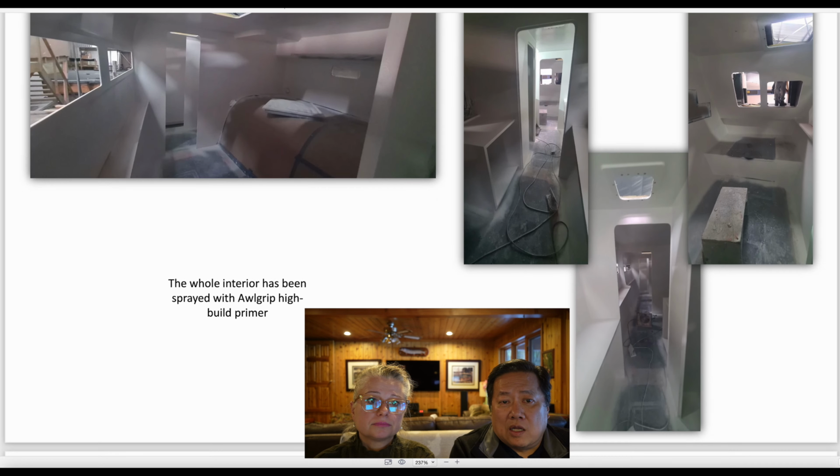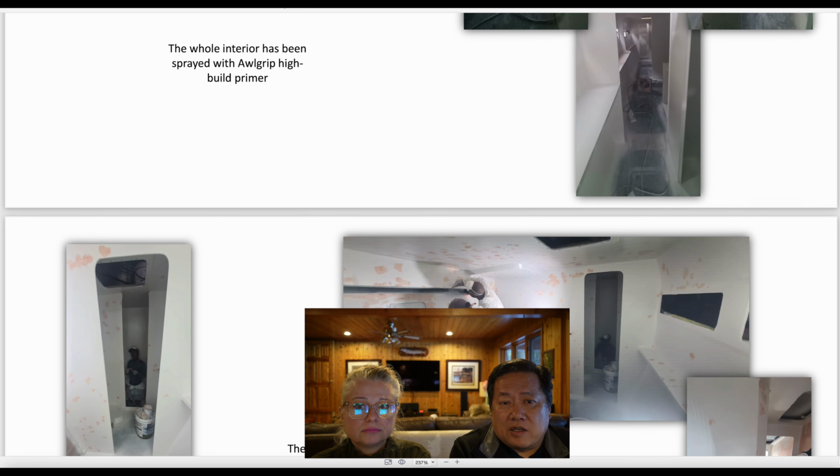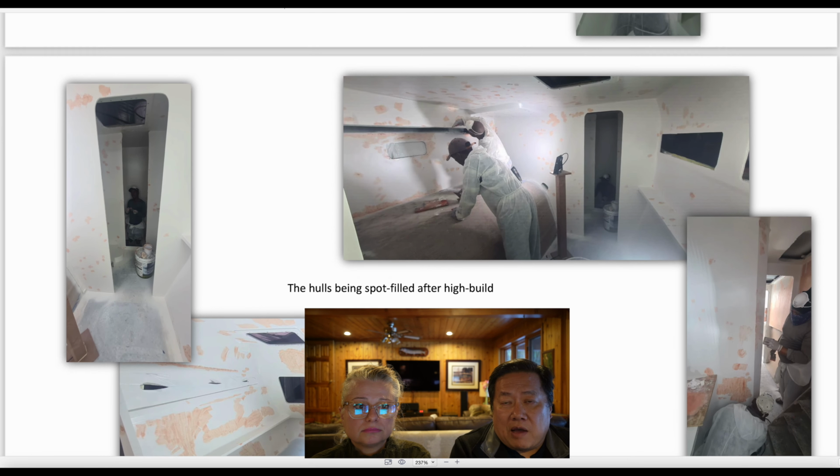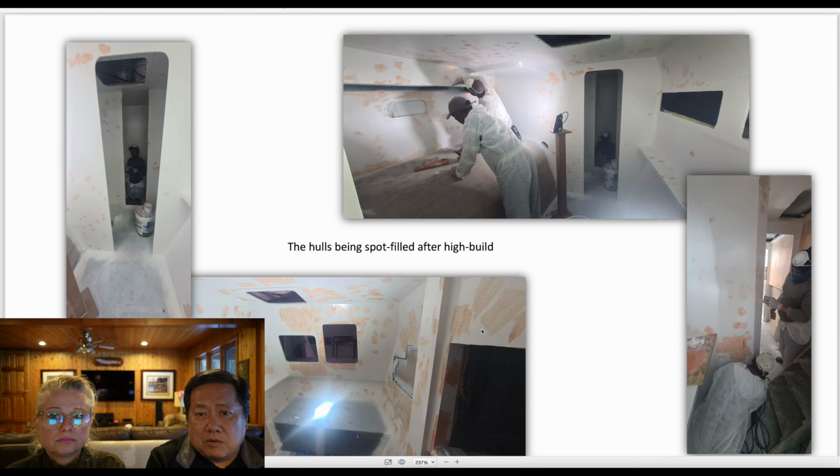Yeah. So let's move on and look at the starboard hull. You can see that this side has also been sprayed with high build primer. All the beige spots that you see in the photos are actually where the craftsmen have manually spot filled and sanded smooth the surface to eliminate any kind of imperfections before the top coat of paint is applied.